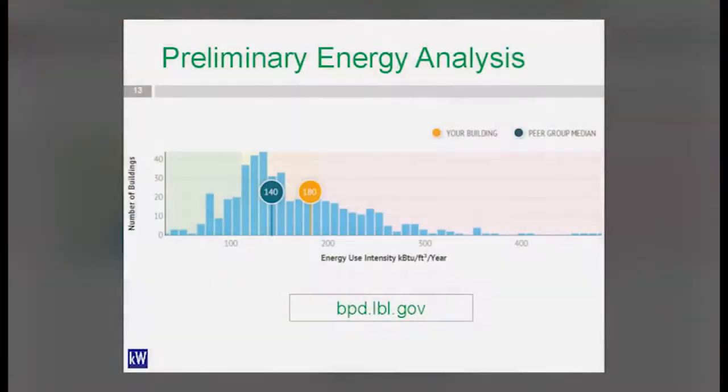This is one that is still under development, but it's a great tool. That's the Building Performance Database from LBNL, and it will let you very quickly select a sample group of buildings that are similar to yours. You can select by building type, by square footage, by vintage, by geography, and define your own sample set that you want to benchmark your buildings against. So that's a great resource.